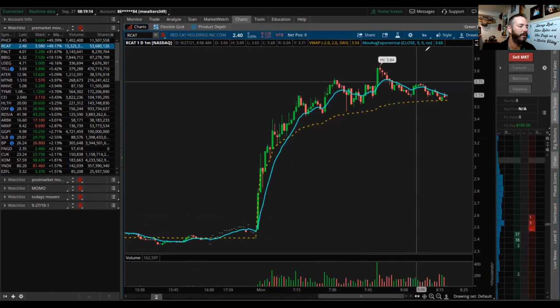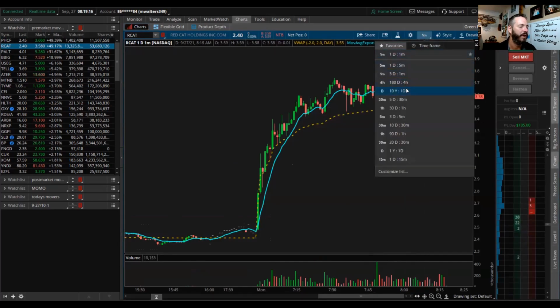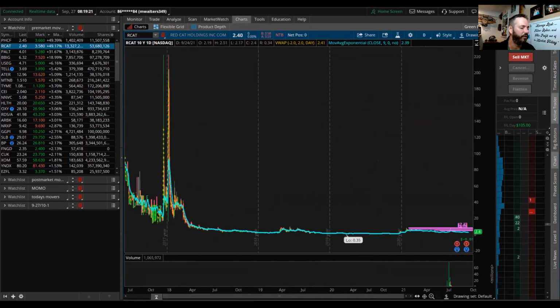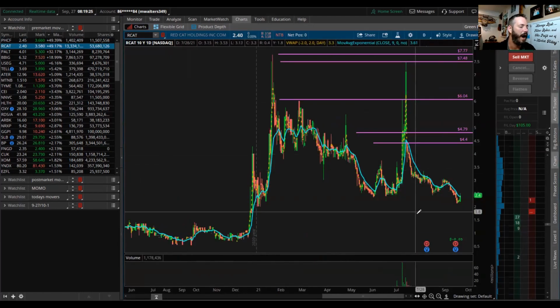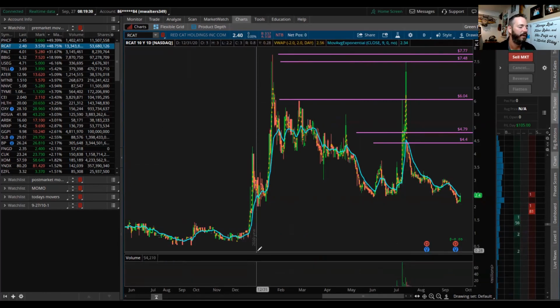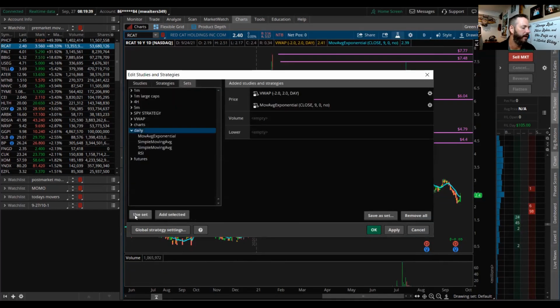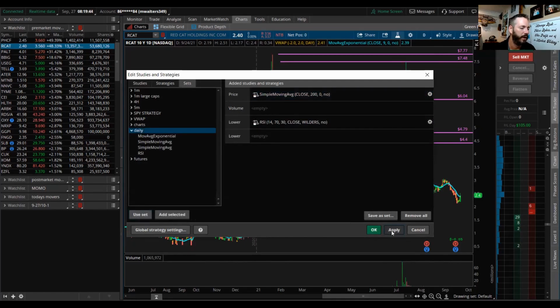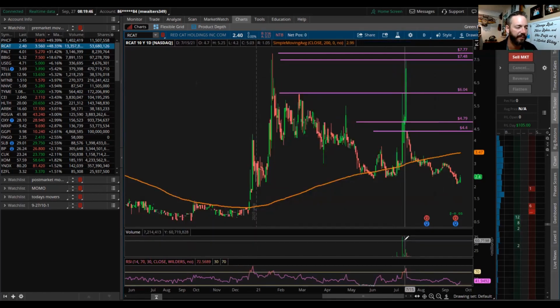The last thing I look at before I get into a trade is I like to pull up the daily chart. Now, this is the daily chart for this stock. It goes back, as you can see, years. I'm more interested in what it has done recently. This past year, you can see the volatility. And let me just put the right study back on the daily chart. I'm just going to take off this one and take off this one. I want to look at the 200 moving average.